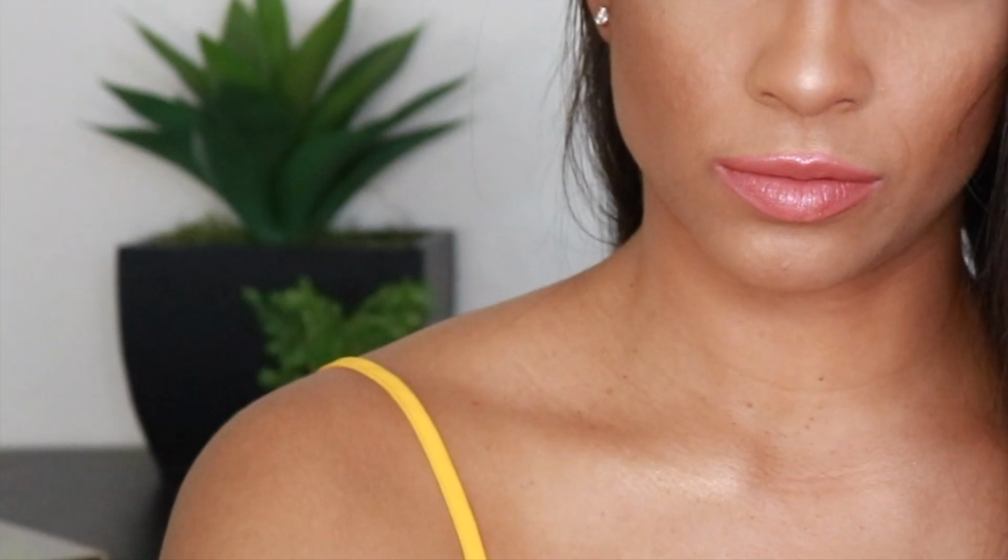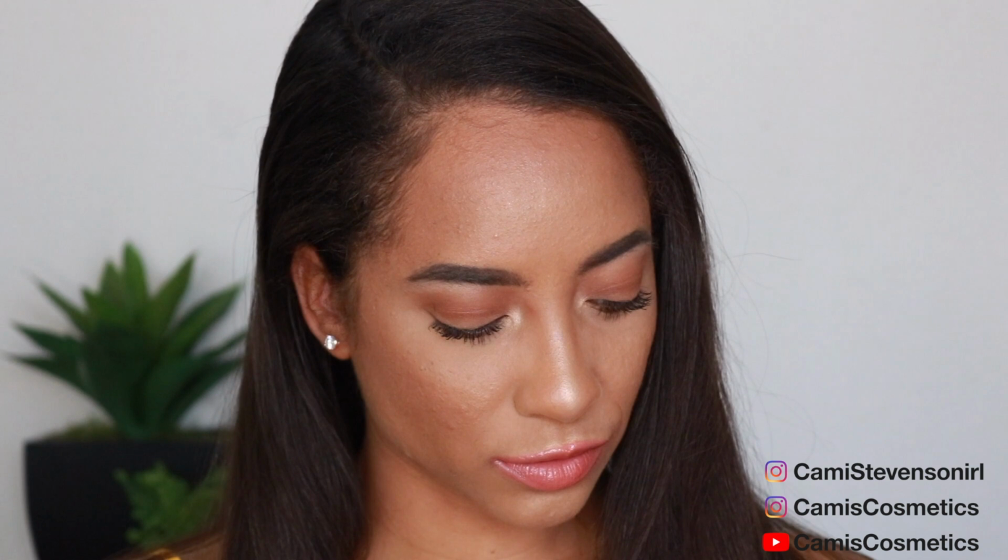The Milani Fruit Fetish spray is brand new, and I'm just using that to seal in the look. So this is it. This is my summer glow look. What do you guys think? Should I have added something else? Should I have added false eyelashes?